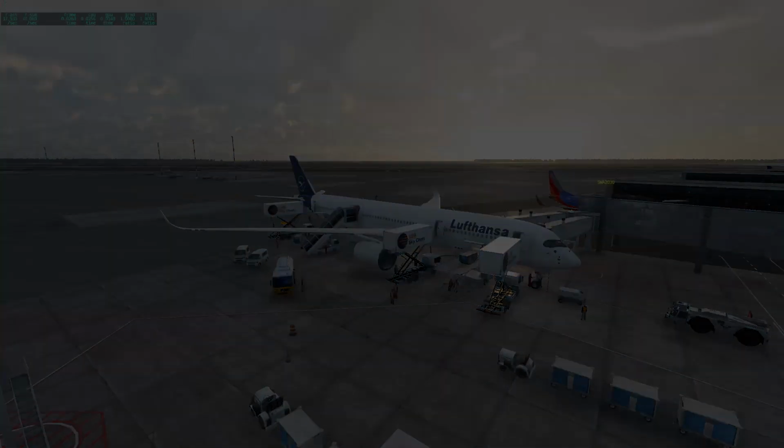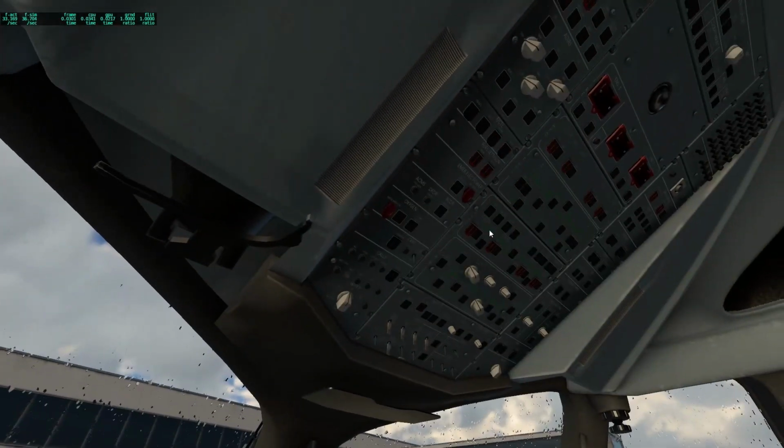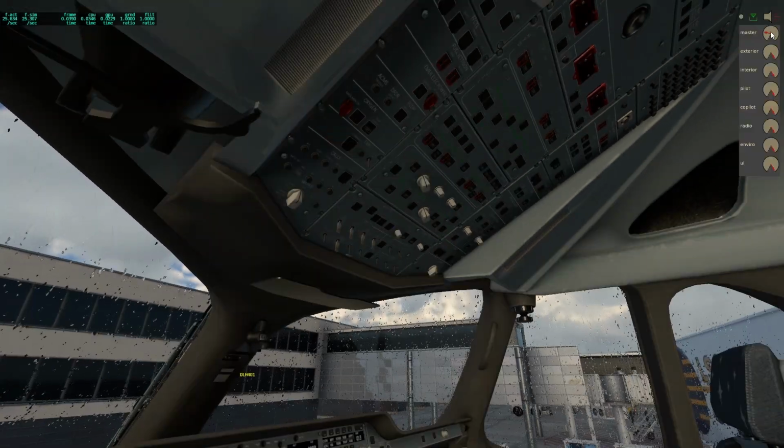Let's go in the cockpit. And welcome to the cockpit. We are cold and dark, so let's get this plane powered up. And let me just adjust the sound. It sounds a little bit low.